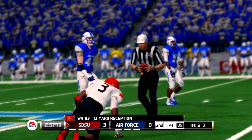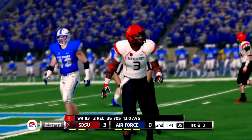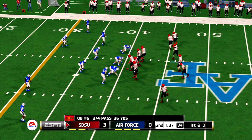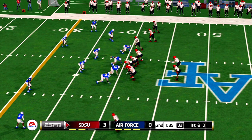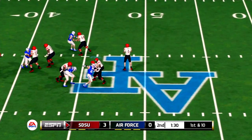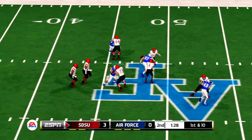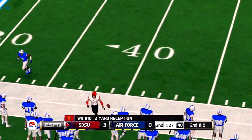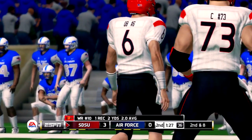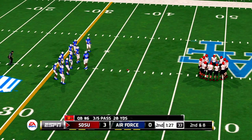When you can move the ball downfield in big chunks like that, you've got the defense right where you want them. First down, 10 to go. Ball on the 41-yard line. He's out of bounds at the 39. That makes it second and eight.